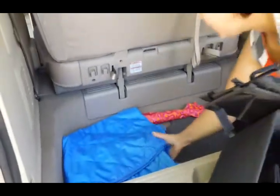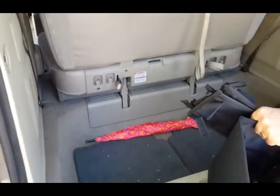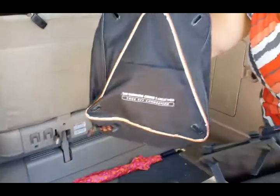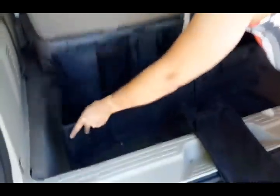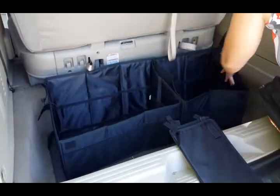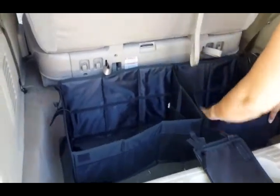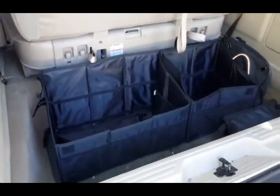So as you can see right here in the back, I have an umbrella I always keep. Now I'm going to clean all of this. This is an emergency kit that I have also. And then it's really nice because you can lie it across right here. I put the emergency kit in here, and then afterwards you can put the individual dividers in there.